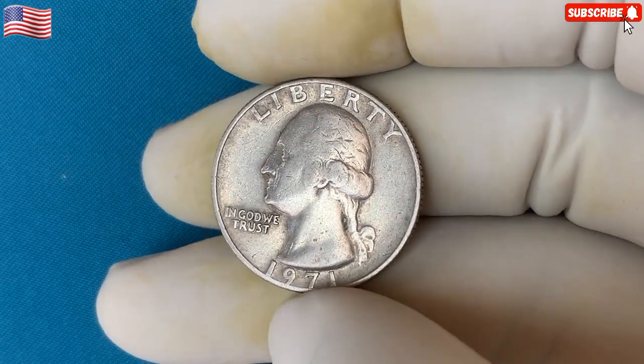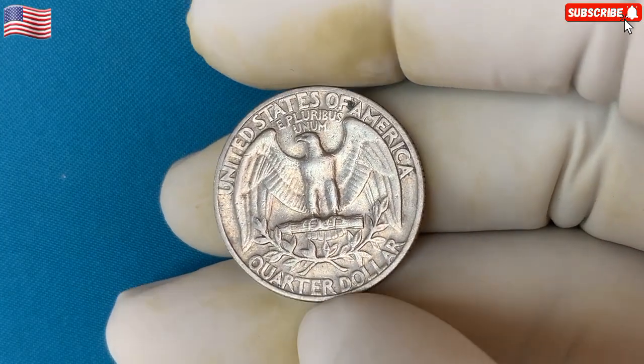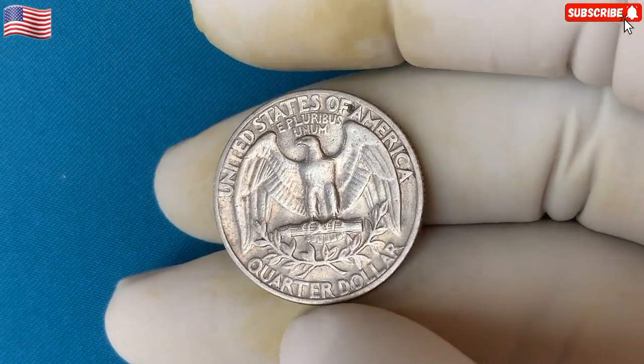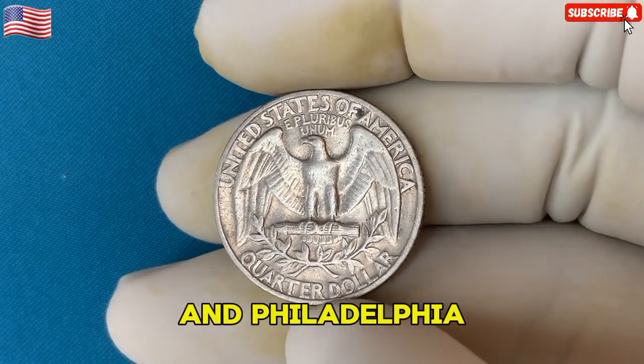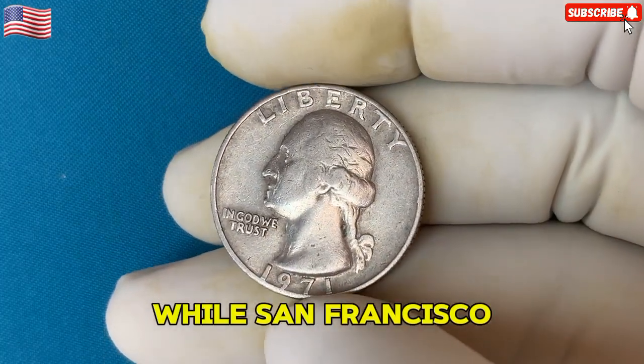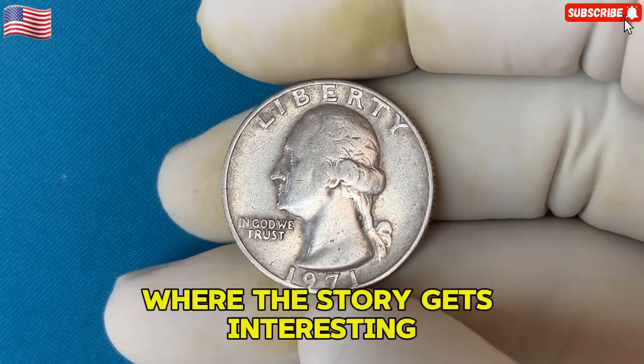For proof coins, the mint mark is more than just a letter, it's a code that reveals where your coin was struck and, sometimes, whether it's rare or ordinary. The Denver, D, and Philadelphia no mint mark coins made up the bulk of circulation, while San Francisco proofs were struck in smaller numbers for collectors. But here's where the story gets interesting.